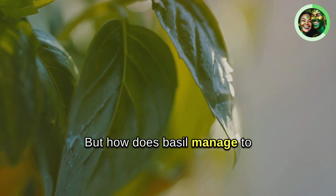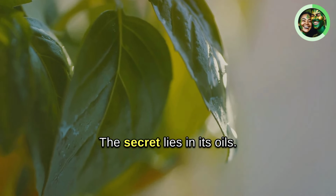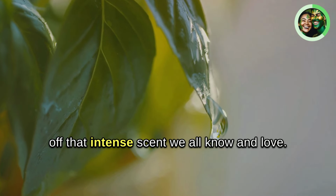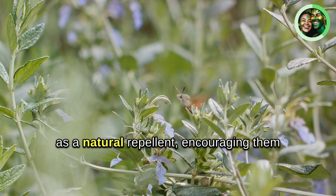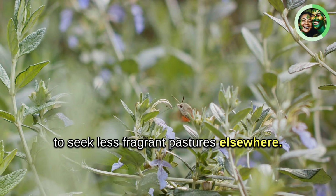But how does basil manage to emit such a formidable scent? The secret lies in its oils. Basil leaves are packed with essential oils that give off that intense scent we all know and love. To insects, however, this aroma acts as a natural repellent, encouraging them to seek less fragrant pastures elsewhere.